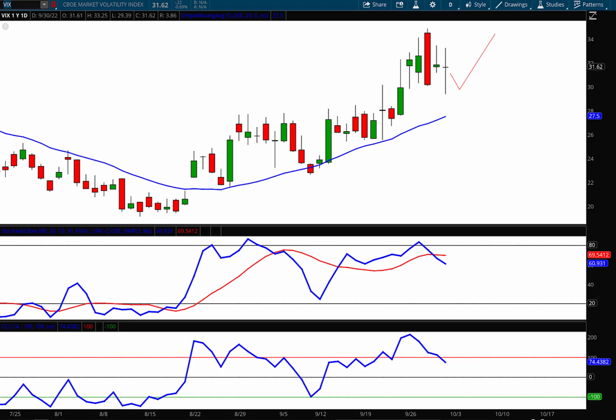But I'm just laying out the facts for people, and that these events that we're seeing, especially this week, will most likely affect the market. And if investors get fearful, that will be reflected in the VIX, because it's also known as the fear index. So my downside target on the VIX is going to be 29.75 and then right back up to 34.42.